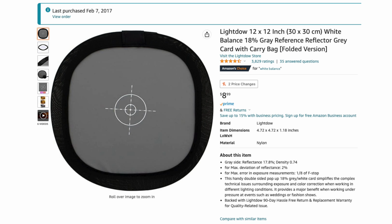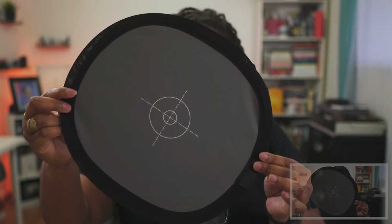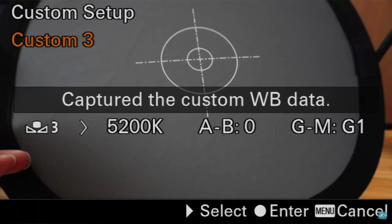I have had mine for a long time, and you would think for as cheap and as flimsy as these cards are, they work. They work really well. The material hasn't ripped. I've had 0 complaints with this thing, and I've literally had it since 2017. You hold it up to the camera, it takes a picture. That picture is able to read the lighting information. Like I'm set at, I think, 4700 or 4400 for the white balance.